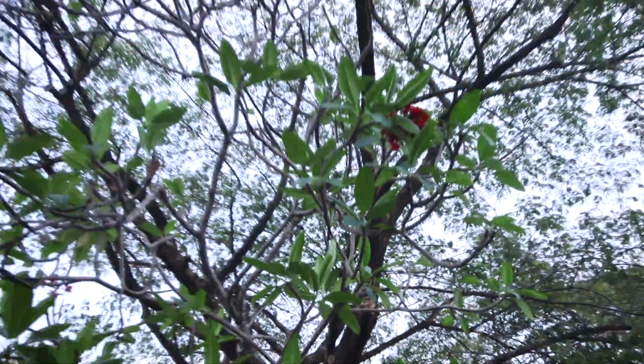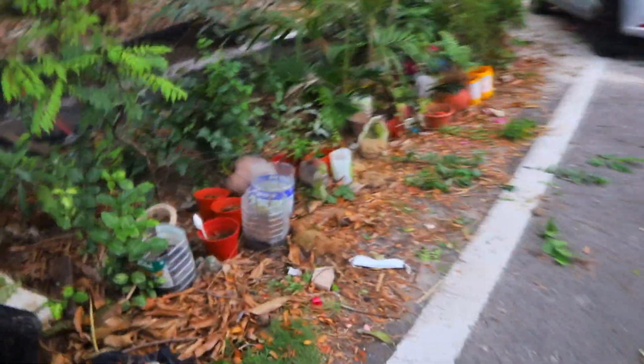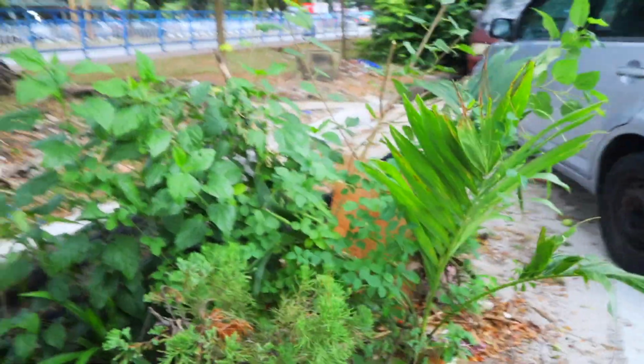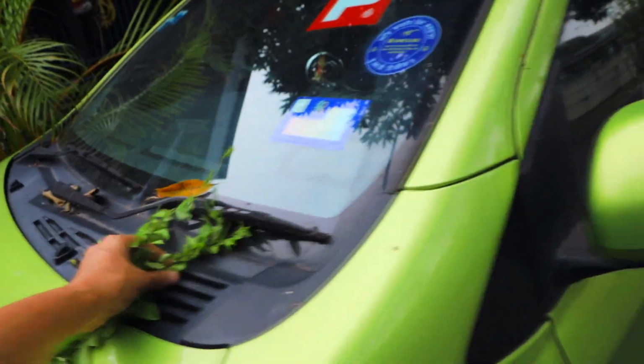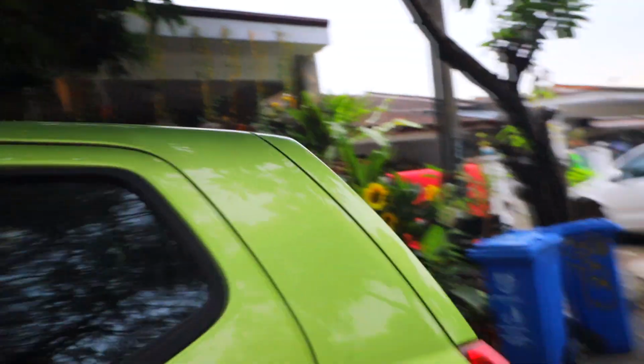And here is our flower tree. Just pluck some fresh curry leaves. We had a bird's nest.